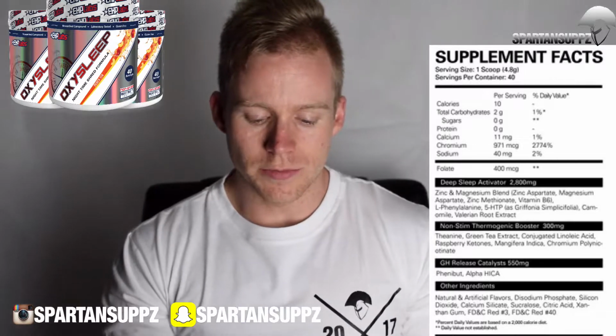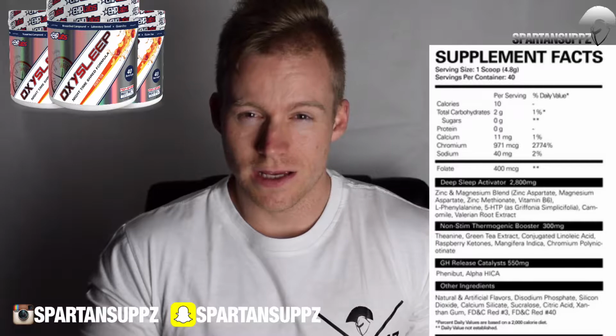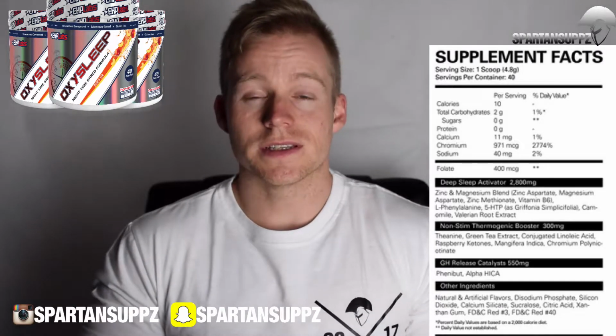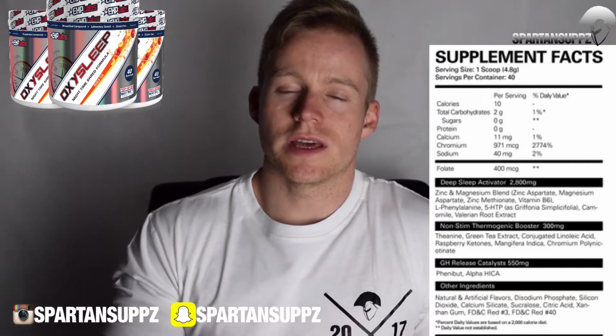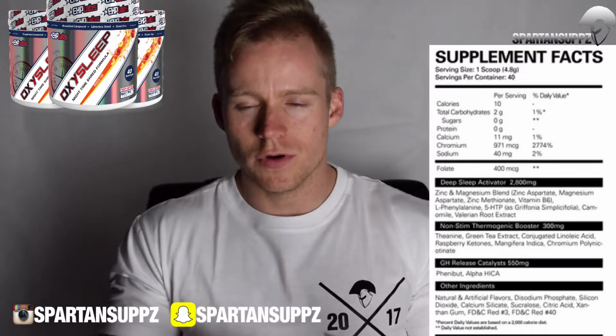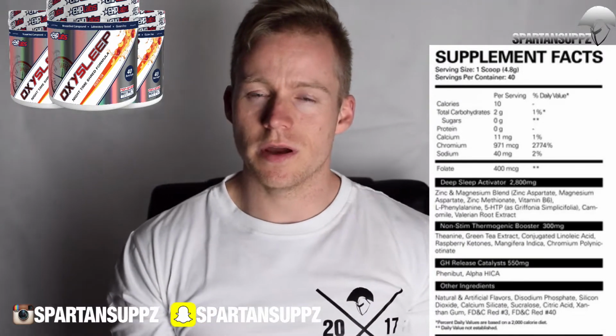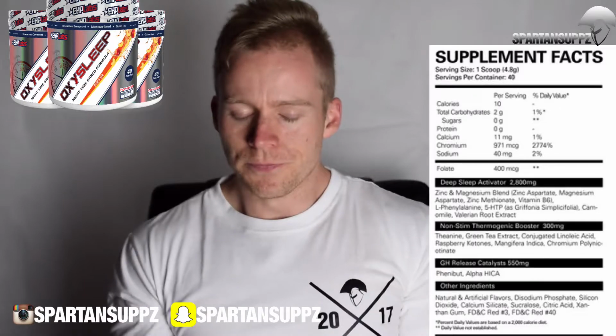Next up, we've got a little bit of CLA, conjugated linoleic acid. This is an omega-6 fatty acid. What's really cool about this is it helps to free up fat cells to be used as energy. It works in a similar fashion to acetyl-L-carnitine, but not so much transporting as freeing them up. Different sort of pathway, but achieving a very similar thing.